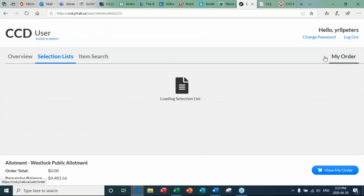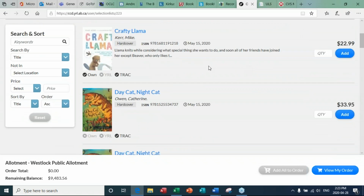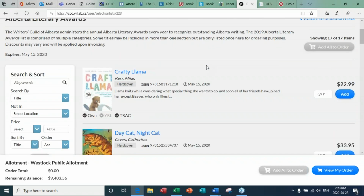So we're just going to go to the Alberta Literary Awards. And you can use the item search feature. The important thing to remember about that is that the only things that you can find with our item search feature are items that are currently included in selection lists. If that item, that ISBN or title, is not currently up on CCD in a selection list, you will not be able to find it or access it in CCD.